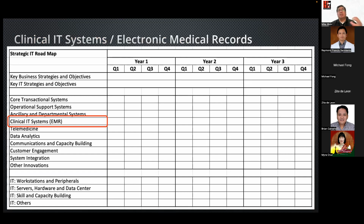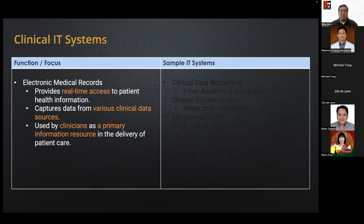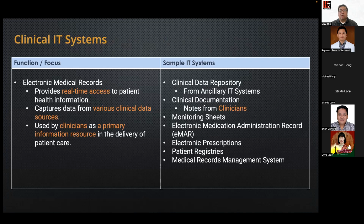So sometimes we get confused what an EMR is. Depending on the definition ng mga tao, but I always stick to the definition that EMRs provide real-time access to patient care. It captures data from various clinical sources. It is used by clinicians as a primary information resource. So ang mga sample dyan sa loob ng hospital are the clinical data repositories. This is the ability to look at the different results from the ancillary systems.